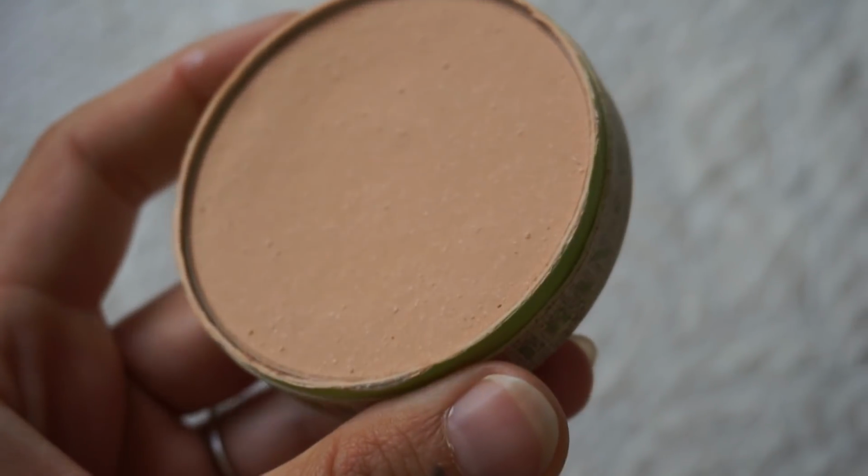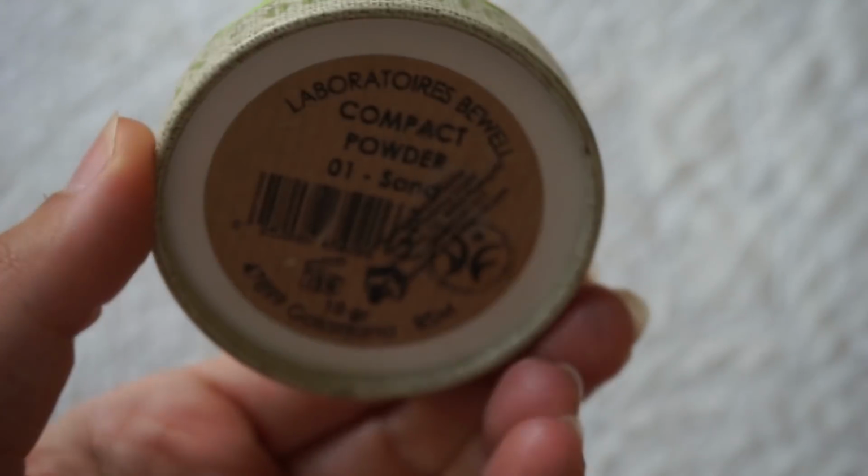Now I am tray pale. Now I'm that level of pale where even Count Dracula would go, like, you need some sun. So to combat that, let's use some foundation powder, I think this is called. It's from Vet Shop. It's an Italian beauty brand and they have a lot of things in cardboard, which is pretty darn neat.